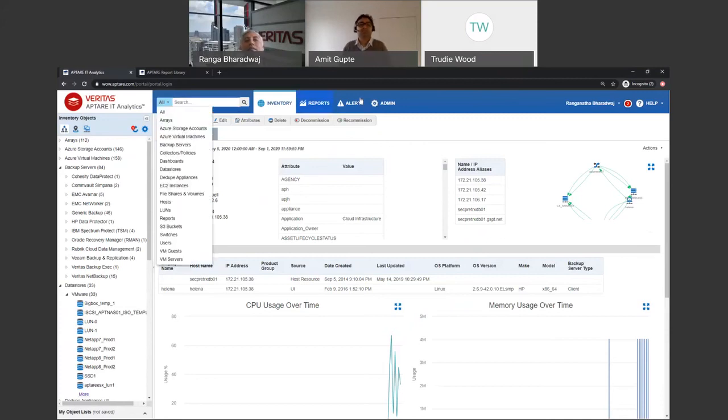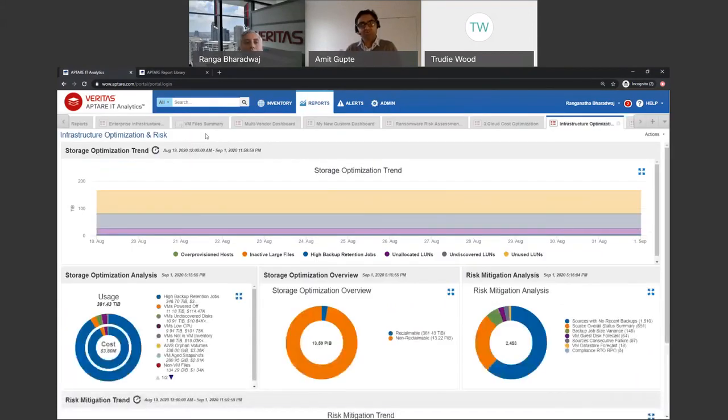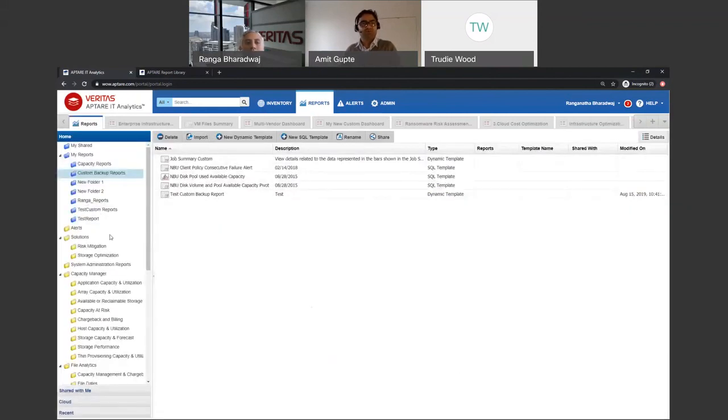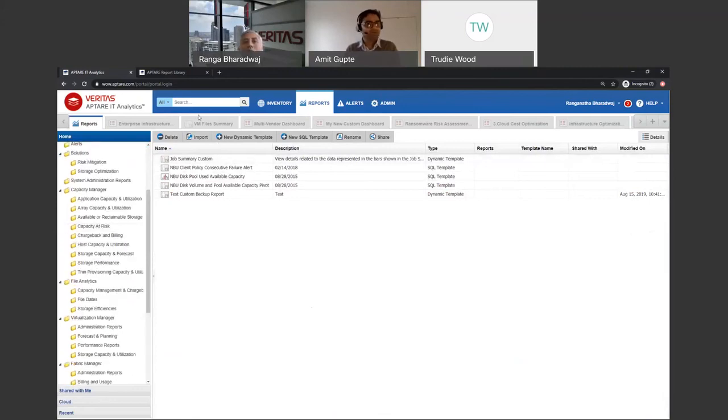Yes, and actually, given that we have reports which are a point in time as well as a schedule-based data gathering mechanism, you can always schedule reports to get a specific view, which is the granular view that we are looking at, or it could be at a data center level view. That depends on what level of information you want. And then from an asset point of view, you can always use the search that Ranga just highlighted. So multiple ways of searching.